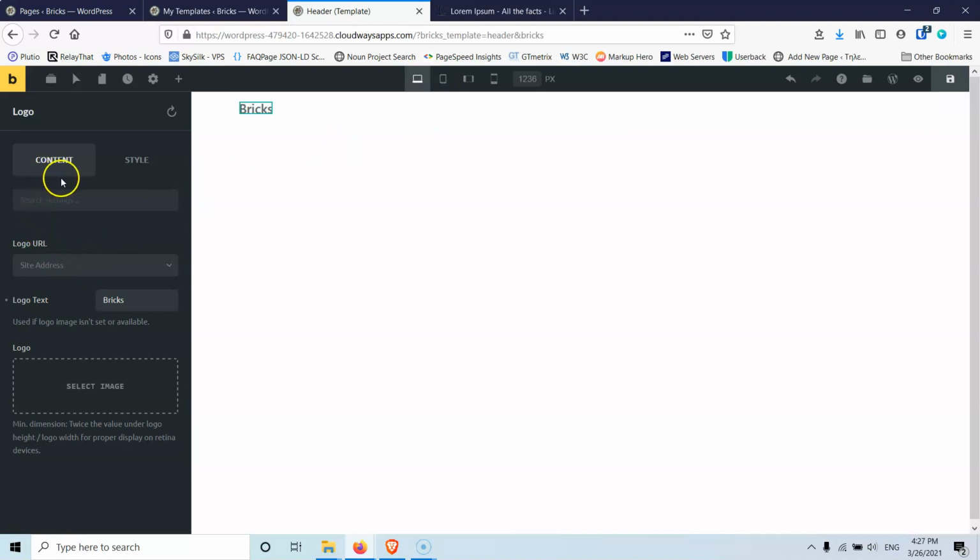So here we have the content, and here we're going to search the settings. If we know what we are looking for, you can just search it and it will display it underneath, or you can go ahead and click where you want to style it and change the settings. So first we're going to the logo URL, and as you can see it's the site address, and you can change it to something else. I'm going to leave it as site address because I want those who click the logo to go into the home page.